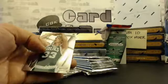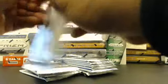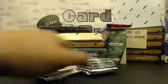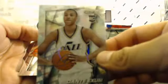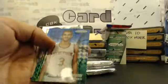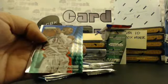Carmelo Anthony refractor. Red, yellow, Ben McLemore for the Kings. Yeah, only at Target. Only Target. SP variation, Dante Exum for the Utah Jazz. Super Mario Sting. Here we go. Blue, green, Jose Calderon for the Knicks. Blue, green, Terrence Ross, Raptors.